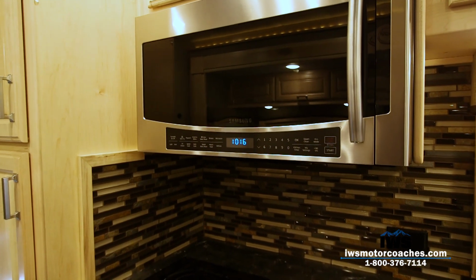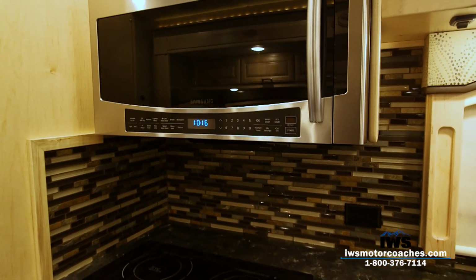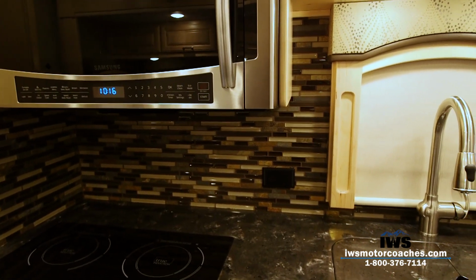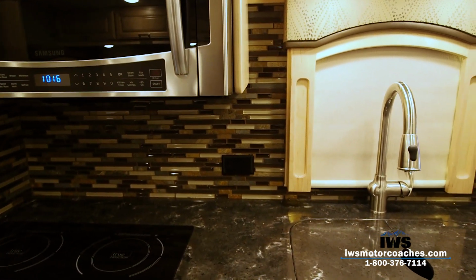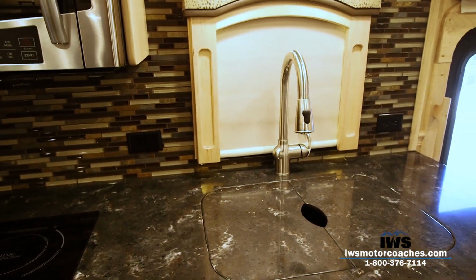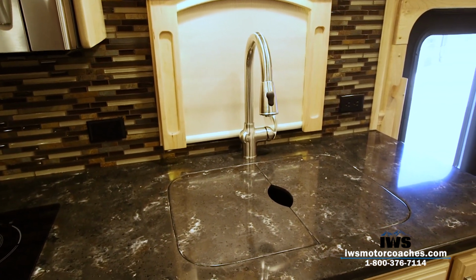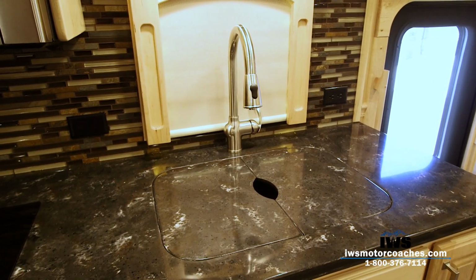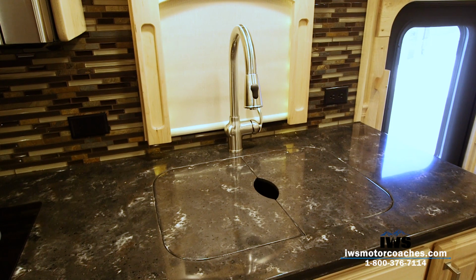You'll also notice in the backsplash we've had a 110 outlet put there, with 2 outlets, so you can plug in a toaster or a coffee pot there. You'll also notice on the right side of the window we installed another 110 outlet. Again, we're trying to keep you connected and make everything usable or user-friendly for you.